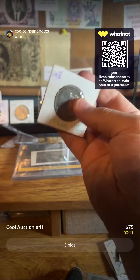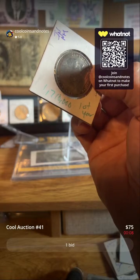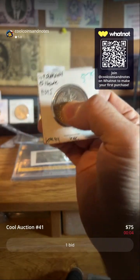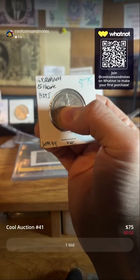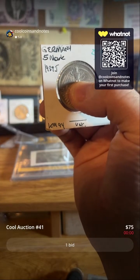39J. They made 1.7 million of those. Do what? Yeah, that's low. That was one of the last mintages. Enjoy, Guardsman.